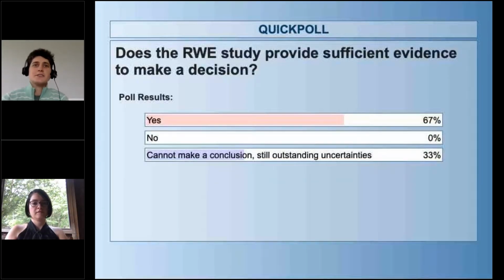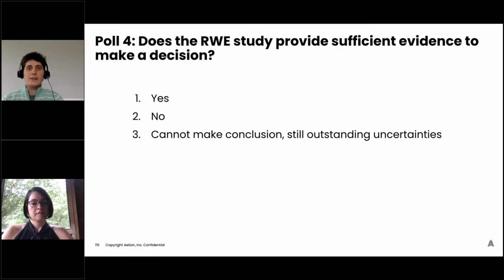All right, so this is kind of interesting. Now 67% say yes, it gives us a sufficient evidence base to really make a decision, while 33% say no, they cannot make a conclusion, still outstanding uncertainties. So it's interesting that role reversal from the previous question to this question. We would love to have feedback as to if you selected one way or the other. If you have strong feelings about some of the outstanding uncertainties that you think existed, or some additional questions around why you went one way or the other, we would definitely be interested in hearing those.